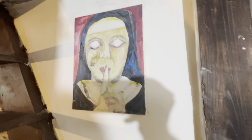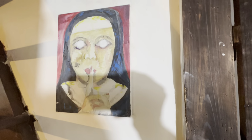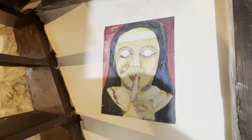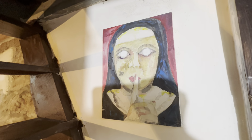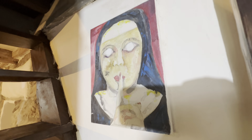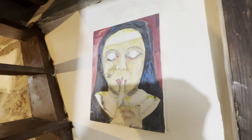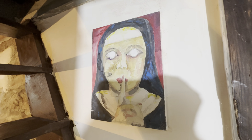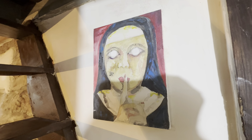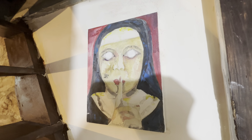I like the photo of this. A nun. I like this. A nun. So she keeps some secrets, or she just tells us with this "shh" to keep quiet and just goes around and enjoy the house.